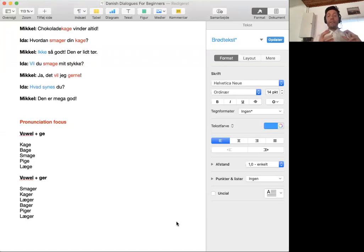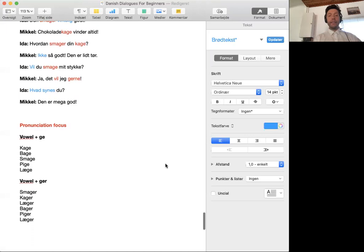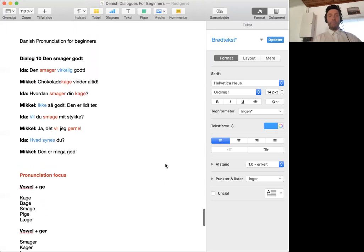Whenever we have a vowel plus GER, then only the G disappears. Smager, Kager, Læger, Bager, Pige og Læger. And now you're welcome to repeat after me.